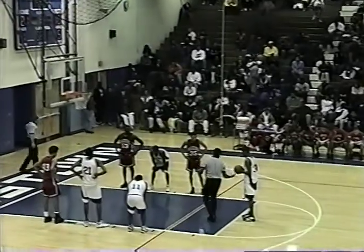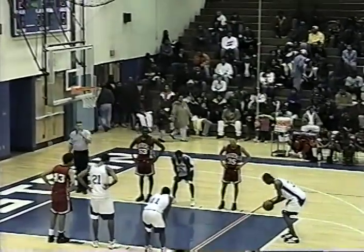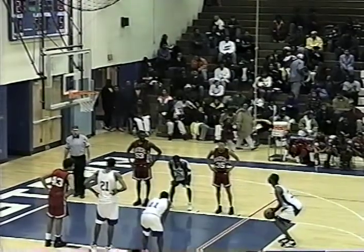I'm absolutely impressed tonight with the way that Norristown's crashing the boards. They're doing a good job on the offensive glass. And they have to if they're going to take those outside shots, and some are going to go in and some aren't. They have to crash the boards, get those 2nd and 3rd shots. Josiah Perry misses the 1st one.